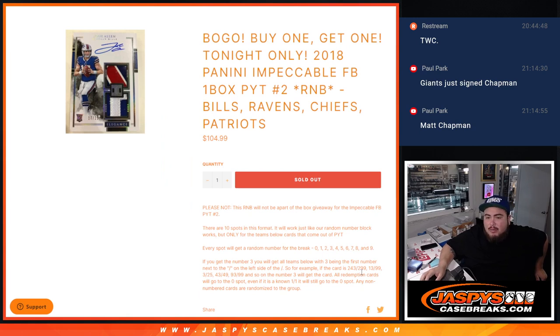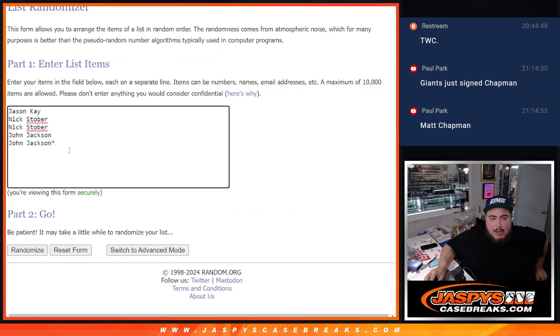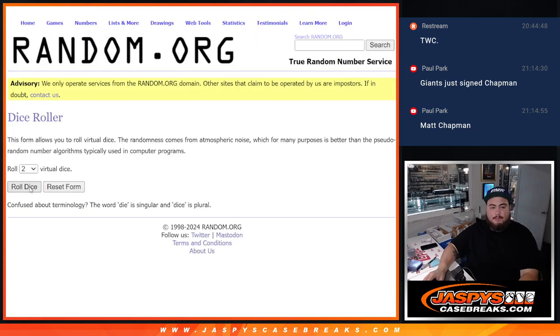Any non-numbered cards will be randomized to the group. And again, guys, we had a BOGO. Buy one, get one. So if you bought a spot, you got a spot. So there you go. Everybody here got one. Free spot, free spot, free spot, free spot, and free spot. There you go. Let's roll it.